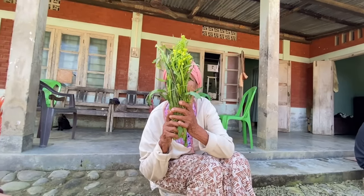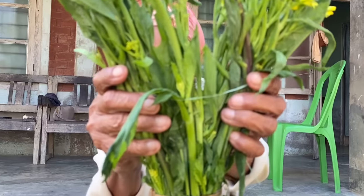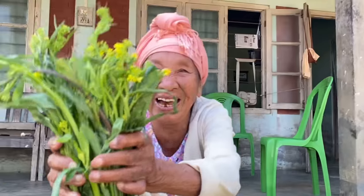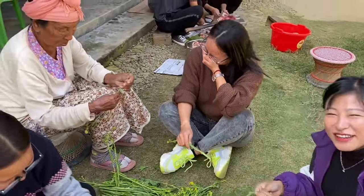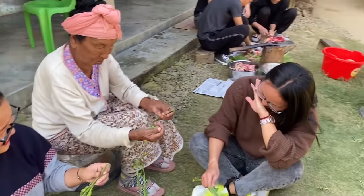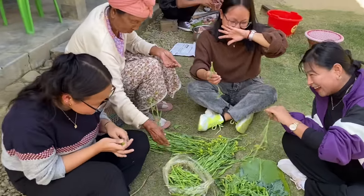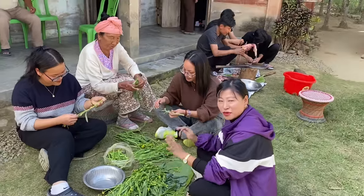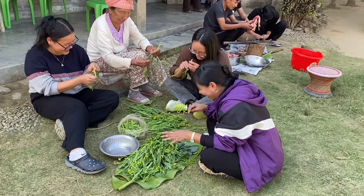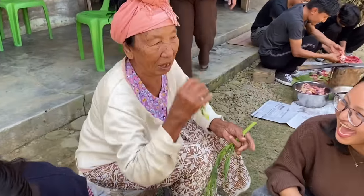Smile so much, huh? So cute. Yeah. Hello. My cousin sisters are very shy. Camera shy. Camera shy. Loves it. You got the most important job here.